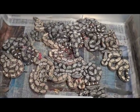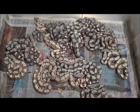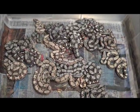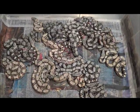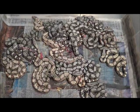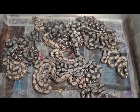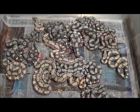Alright, again, June 5th, 2013. This is the second litter that was born here today at the Boa basement. This was a Hypo Silver, which is a double co-dom designer, bred to a female Arabesque. And what we got here, we got everything we thought we were going to get.